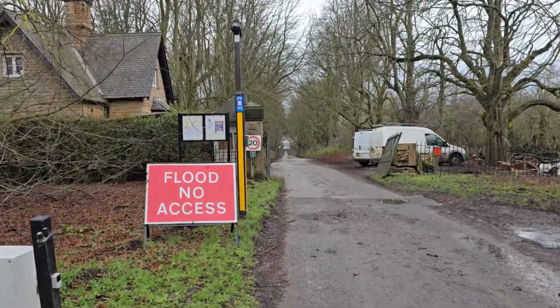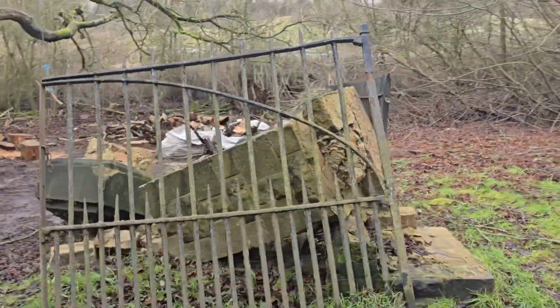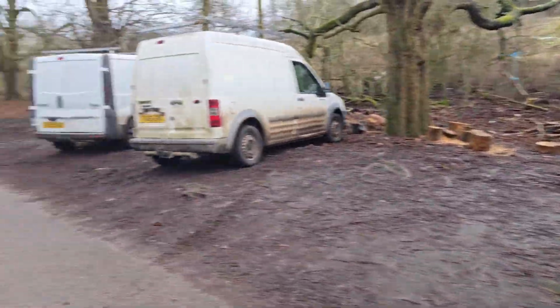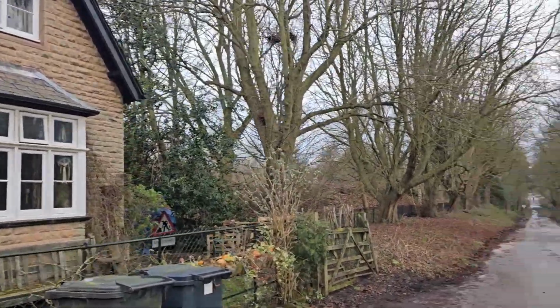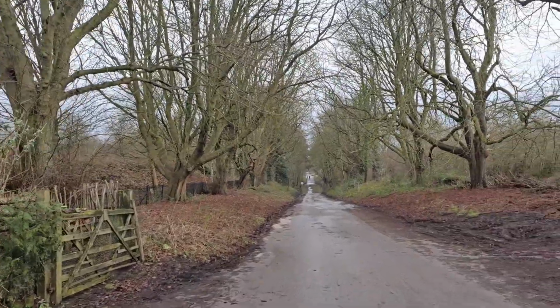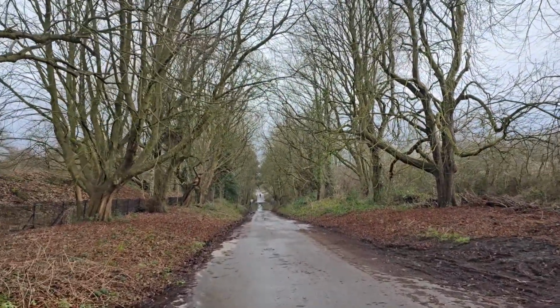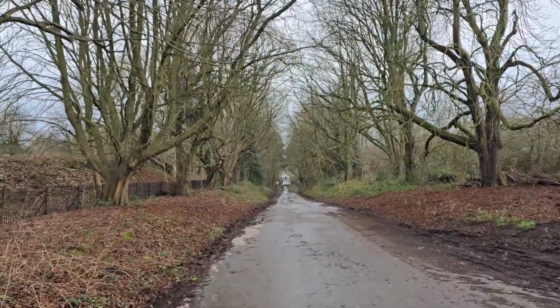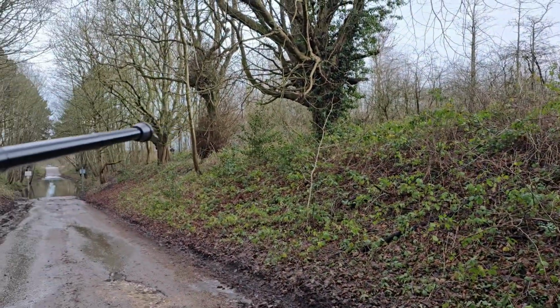Flood, no access. Ooh. What's happened here? Is it fallen? Yep. We think we might not be able to get through there. I could see someone coming this way, but they've got wellies. My wife's taken that option, and we've seen a couple of walkers up there.